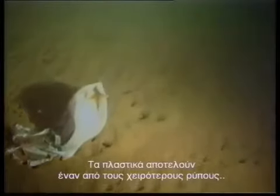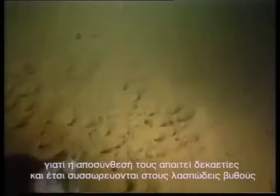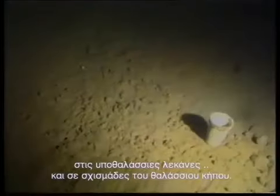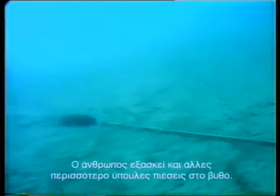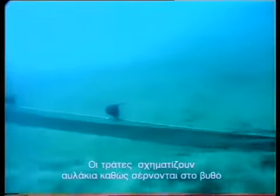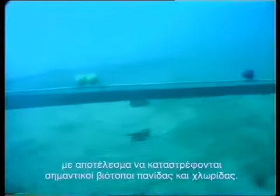Plastic is one of the worst pollutants because it takes years, perhaps decades, to decompose, and so it accumulates on the muddy bottom, in underwater craters, and in the cracks and crevices of the sea garden. Humans have had other, more insidious impacts on the seafloor. The trawls of fishing vessels produce ruts in the soft bottom sediments, and this destroys important habitats for many marine plants and animals.